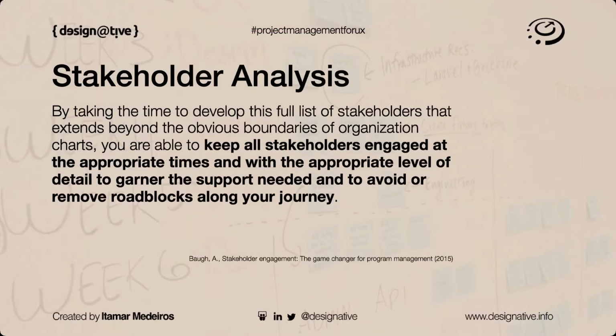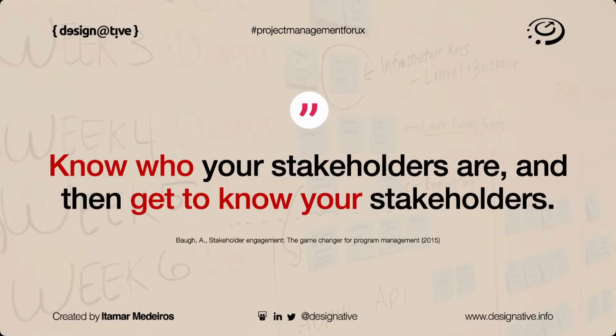So I guess this was a long way of saying, know who your stakeholders are and then get to know them, okay? And here's a couple of techniques that I'm going to share with you.